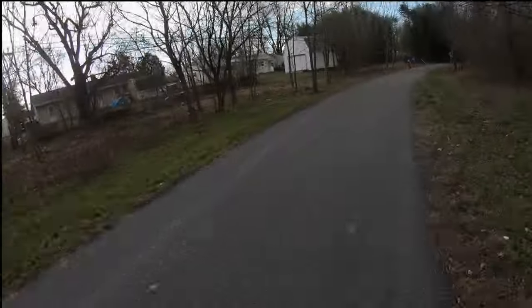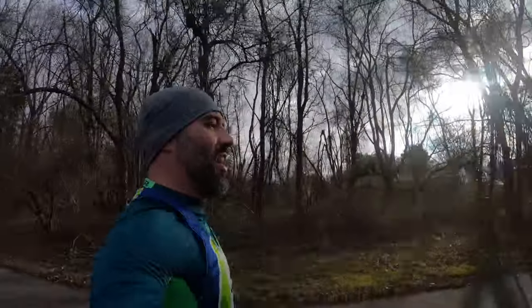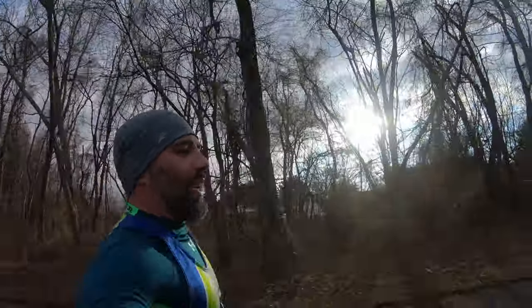Mile one, 5:47. Got a couple kids ahead of me. Go, Aaron. Mile two, 5:54. One more kid ahead of me. Mile three, 5:55. That was hard.